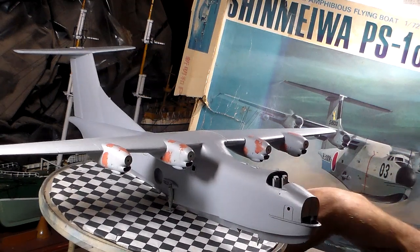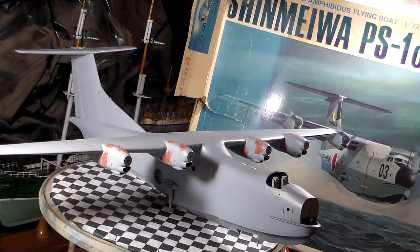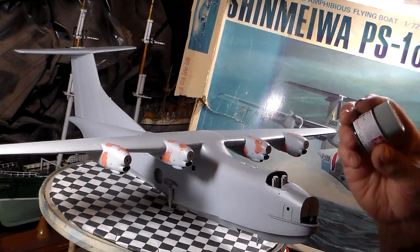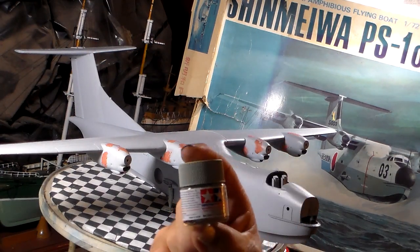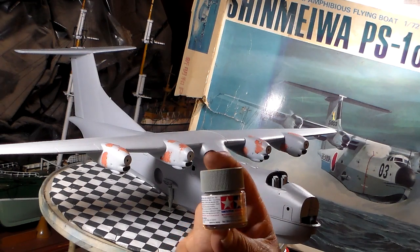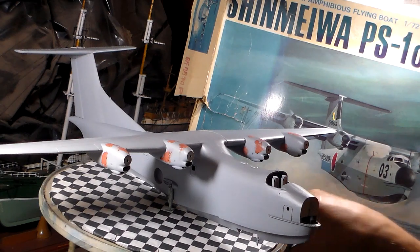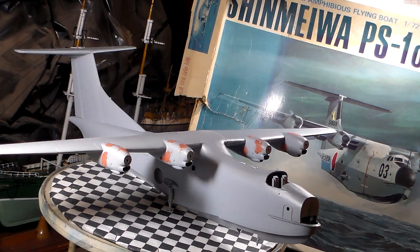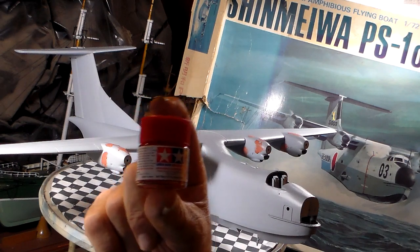I went down there and did some inventory of my paint so I could find some Japanese light gray, what they use on this thing. So I went one step further. I went down to Smitty's and got me some paint. I got 2 bottles of this, XF12 Japanese Navy gray. I got that, and I got this also today, for the Canadian.